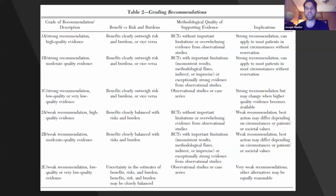Just a quick recap of the American College of Chest Physicians guidelines before we get into the recommendation strengths and before we get into the guidelines. So 1 and 2 are going to be strong versus weak recommendation, and A, B, C is just going to show our level of evidence behind that recommendation.